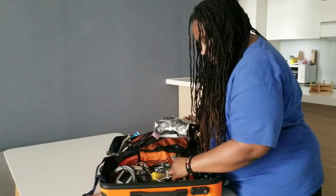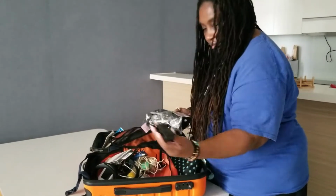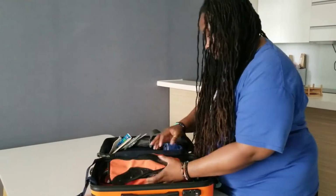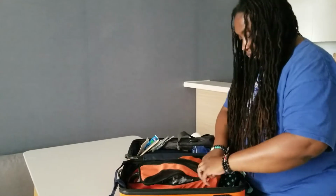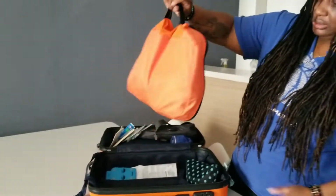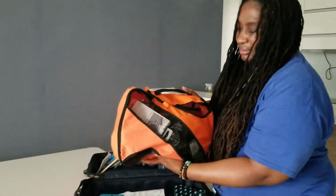I got my fire stick in here. I got a whole bunch of loose ends, plugs, and things of that nature. But anyway, I keep all that in here. That way I'm never worried about where it's at. And again, packing cubes. This is like a medium, I guess.